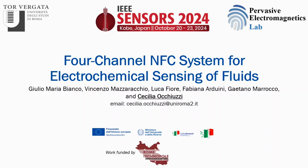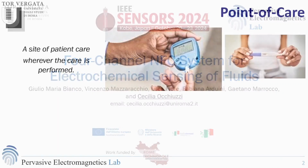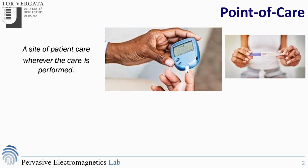And today I will discuss with you the design and the early results of our NFC system for 4-channel electrochemical sensing of body fluids. The area of my work is point of care, that everybody knows as the site, as the device that gives us the possibility to take care of the patients in different places and in different conditions.